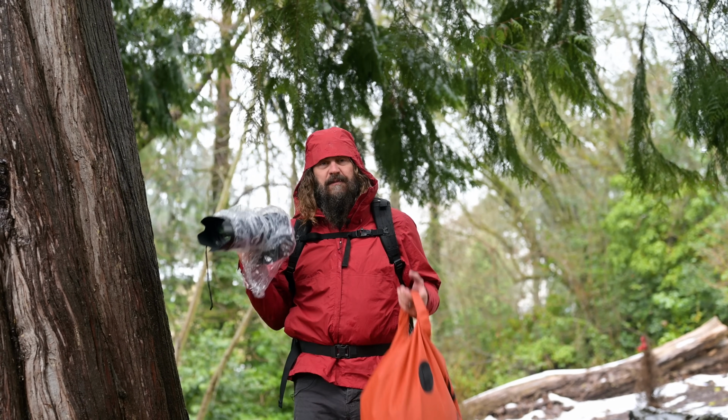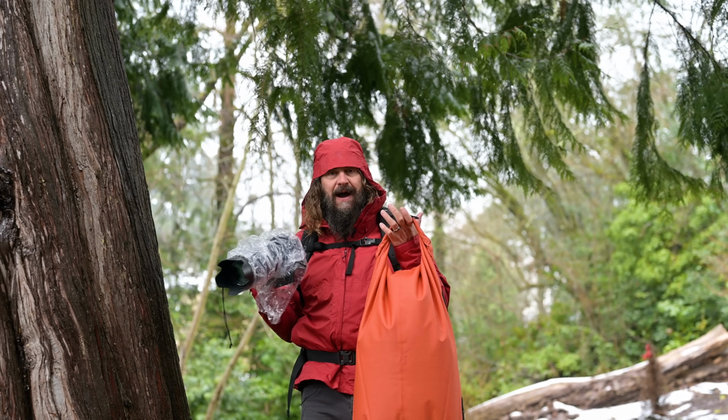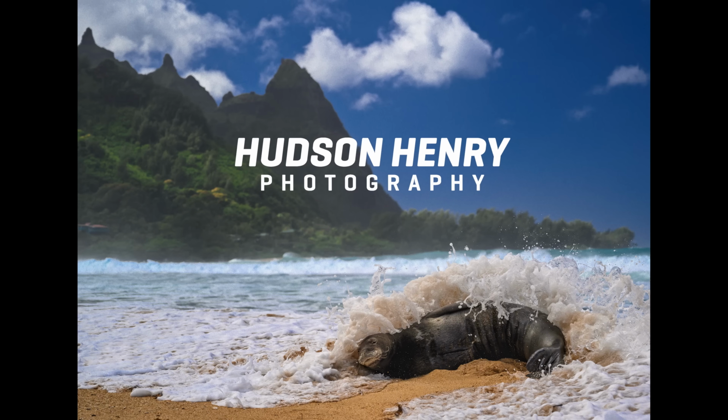Today, I'm going to share some tips and tricks on keeping your gear protected while you're working with it or traveling with it in wet conditions, whether it's a Pacific Northwest rainstorm or a heavy squall in a small boat.